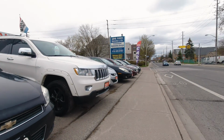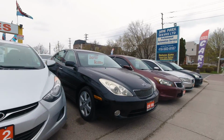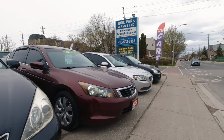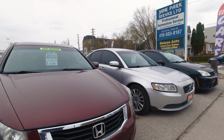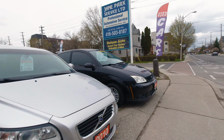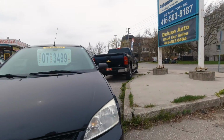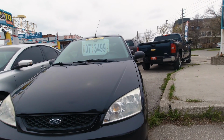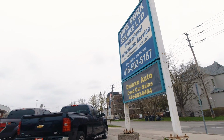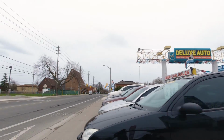We got this Chevy for $3,499. What do we got for him, Bob? It's a brand new car. Have you seen that show, The Price Is Right? Low kilometers. We got this Hyundai for $6,500. Low mileage, $6,000 for this Honda, $6,495. This Volvo goes for $699. I don't know what year it is. And this Ford goes for $4,000. It's 2007. Oh, it goes for $5,000. Cool. It's an auto place. Special. It's cool.